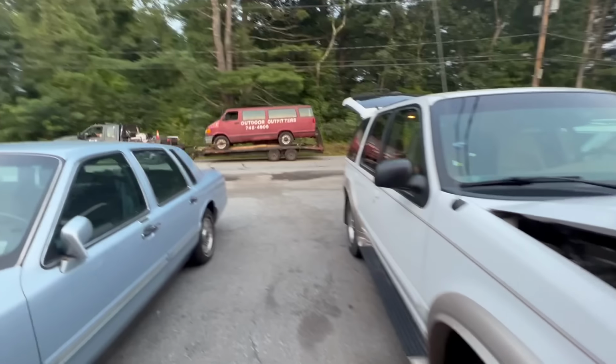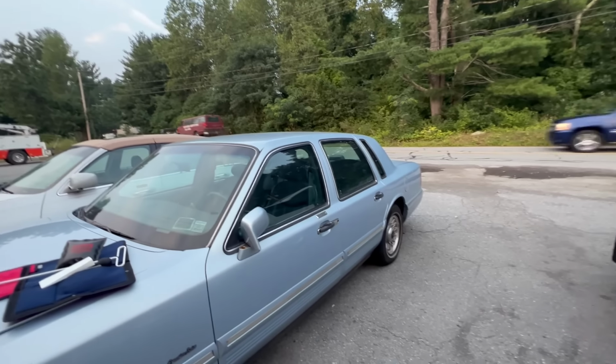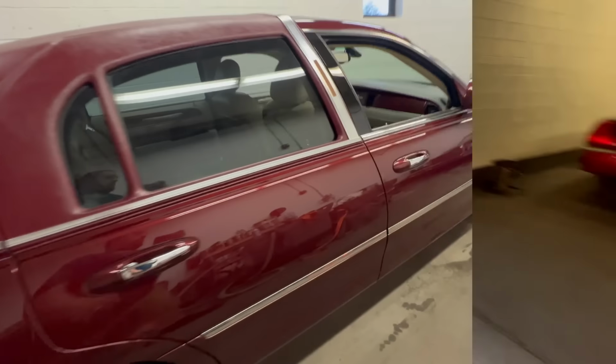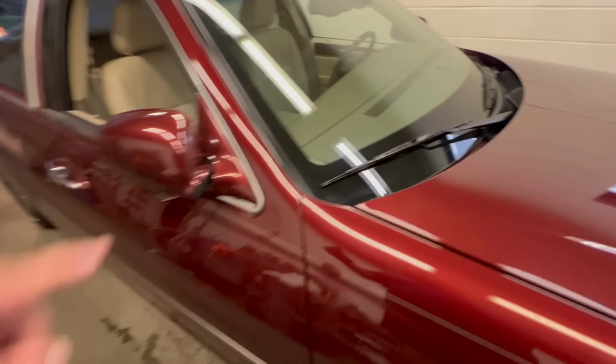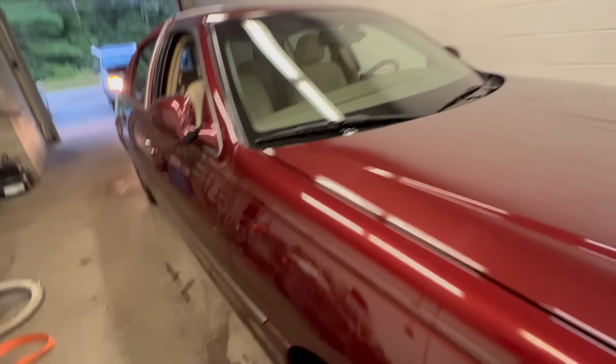Done. I don't know what was done. That doesn't look sketchy at all. All right. This thing was all cleaned up while I was gone. I still got to put that cowl back together. Forgot about that before I left.